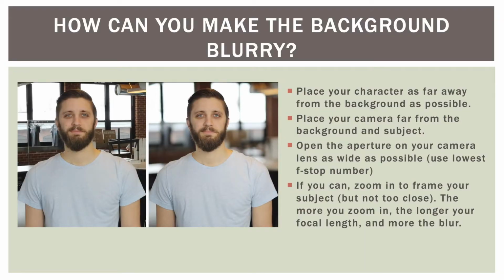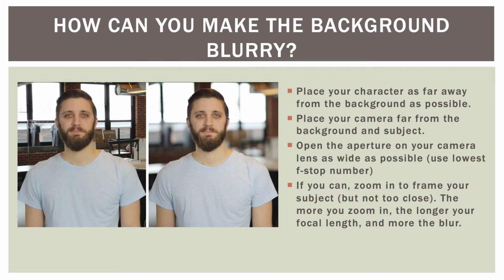How can you make the background blurry? Well, of course, like I said, place your character as far away from the background as possible. Not just stay away from the background, but the camera and the character also have to have some distance.